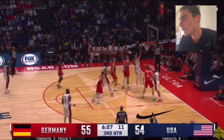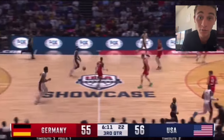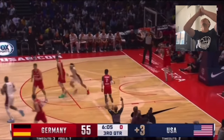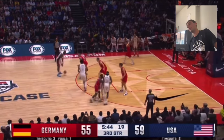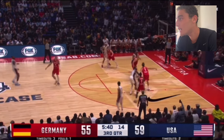Huge rebound right there. Curry. Whoo. We needed that. Happy holidays with the huge offensive rebound. We cannot be giving up offensive rebounds. Embiid. There we go. Let's go. Big shot right there. We know Germany's not going to go away. We got to compete. LeBron for three. Need it.